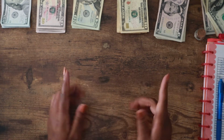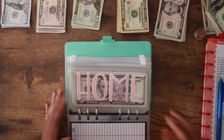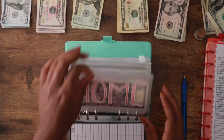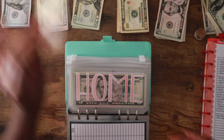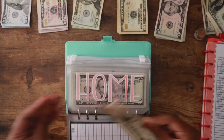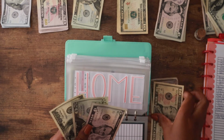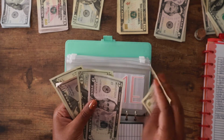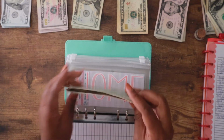All right, so now let's move on to our sinking funds. Okay, so the first envelope we're starting with is home. And home is going to get $60. And how did I break down home? So home gets a 50 and a 10. And then let's see what we got in here. So home already had 100. So now it has 100, 150, 170, 180, 185, and home.